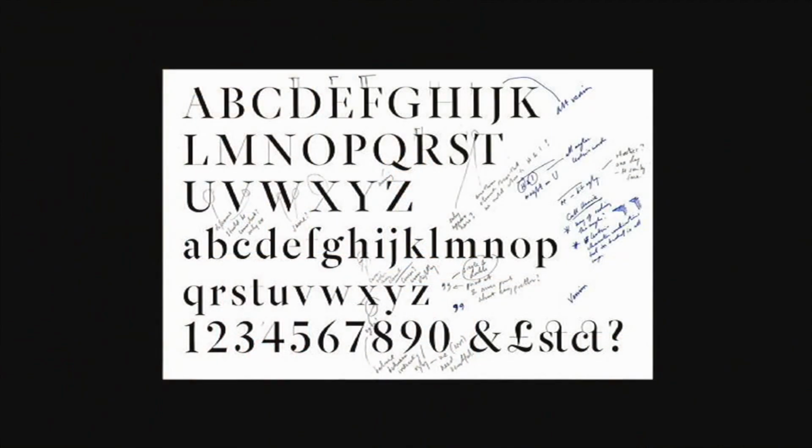And this is just a picture of some of the markups that we had on the type that Henrik sent. And one thing that I've kind of learned over time from commissioning fonts is that it's really easy to look at individual characters and pick at them and ask for changes.